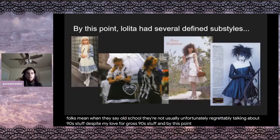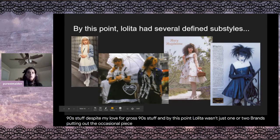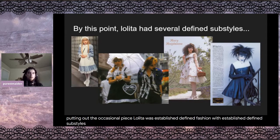And by this point, Lolita wasn't just one or two brands putting out the occasional piece. Lolita was an established, defined fashion with established, defined sub-styles. And here's a couple of examples from 2003 and 2004 of what the different sub-styles looked like.